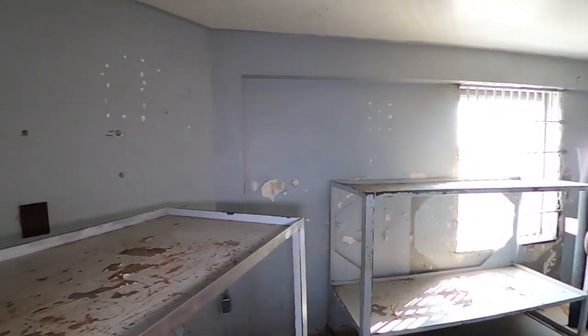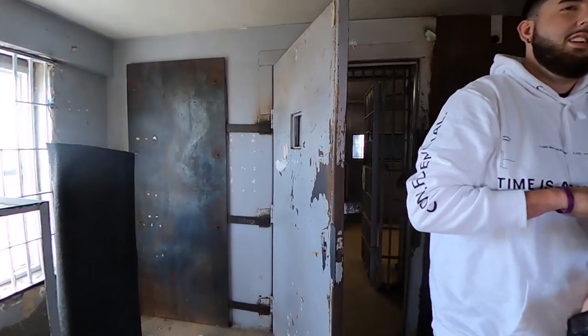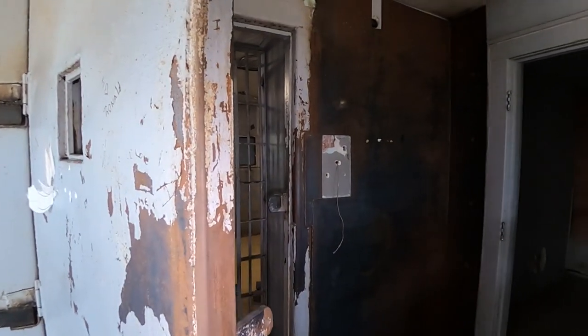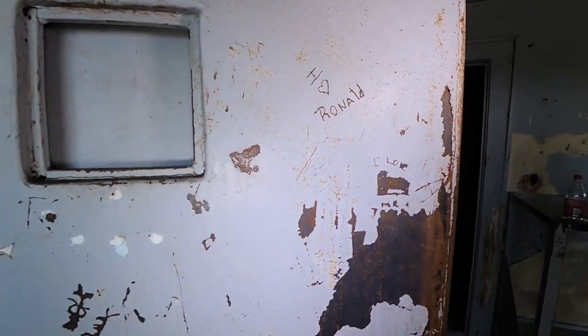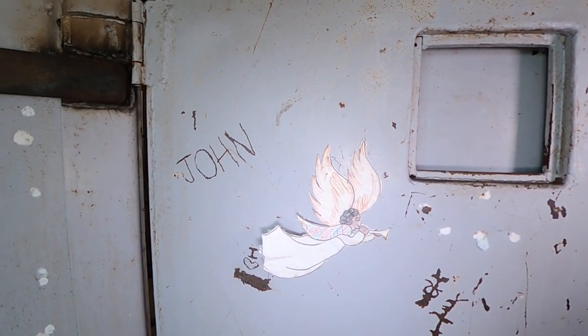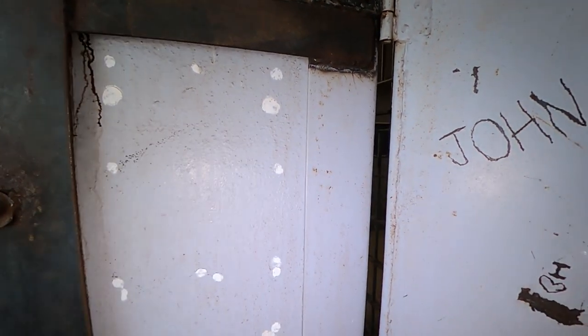So yeah, they would have housed multiple people in each one of these rooms. Look at this solid door. Dude, I can't believe it. That's crazy. I really thought they weren't going to let us. And check this out. People carved into the door. Little angel. She was actually really nice. Yeah, very nice people here. Not sure what this is, but it's been welded shut.